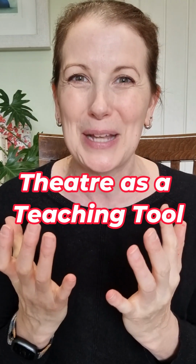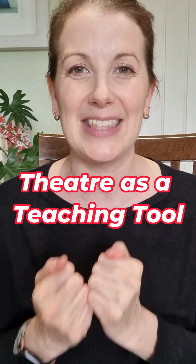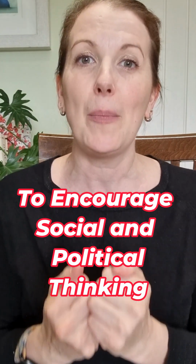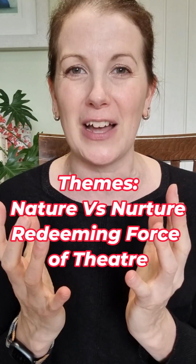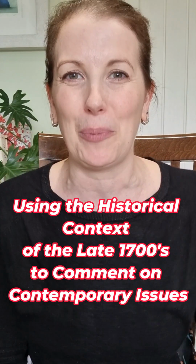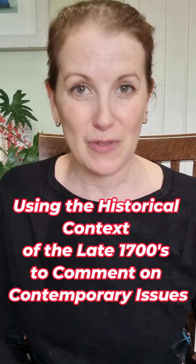But as well as the realism, Timberlake Wertenbaker, the writer, has created a piece of work which is a teaching tool. It's there to encourage the audience to think critically about the world that we live in, about approaches to punishment, about the themes of nature versus nurture, about the civilizing and redeeming forces of theatre. She is using a historical context. She's using the landing of the First Fleet in Botany Bay in the late 1700s as a piece to comment on contemporary approaches to punishment, to nature versus nurture.